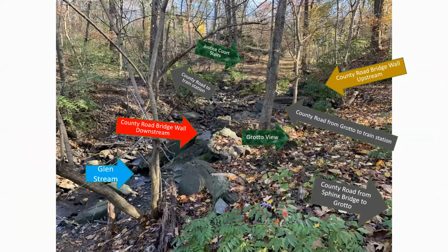Go there today. Here's that remnant of the county road bridge wall downstream. There's the county road bridge wall upstream. There are these stone slabs that we think are part of the sort of base of the county road bridge that ran across the stream. There is, of course, Justice Court stairs again. And then the county road ran to the train station going this direction.